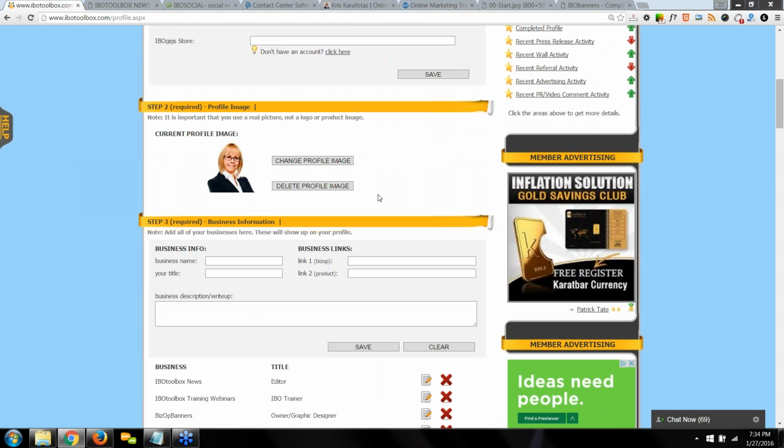Step 2 is changing your profile picture or your profile image. You want to use a real picture of you, not a logo or a product image. You want to do that because this is a social network, you guys. Think of it as we're meeting online together, or we're meeting in our online meeting room, okay? If we were to meet in person, we would see each other's faces, and you're going to get a much better response if you have a picture of you, not a logo or a product image. So click on Change Profile Image, select one from your computer, and follow the prompts to upload it.